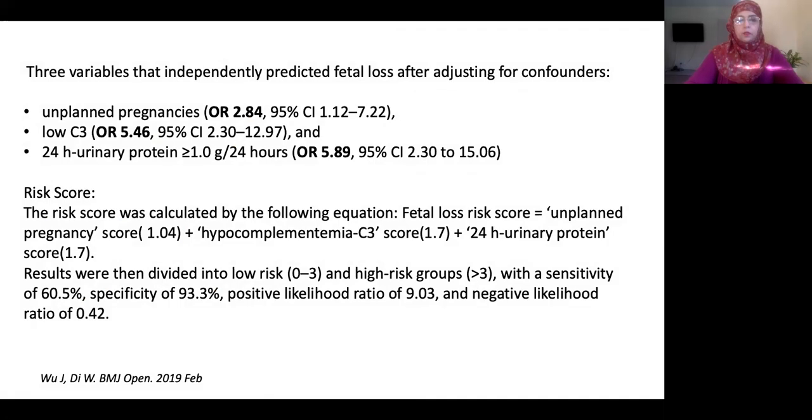Now, these three variables independently predicted the risk after adjusting for confounders. So the odds ratio for unplanned pregnancy was 2.84, and you can see the confidence intervals. Low complement, 5.46, so much higher risk, and 24-hour urine protein of more than 1 gram, odds ratio 5.8.